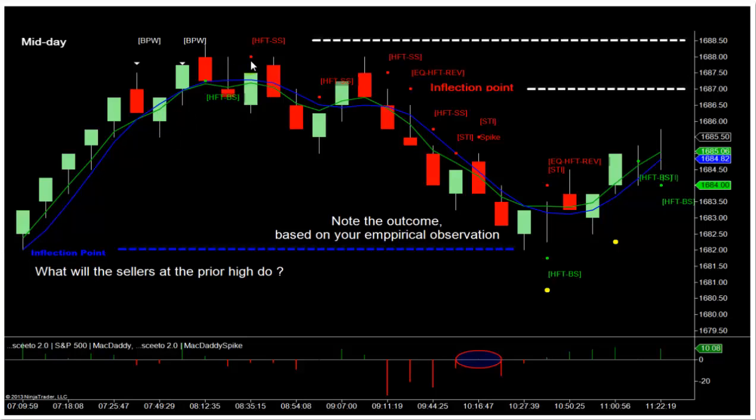Obviously they got offsides. As part of our Bayesian logic, we asked the question, what is the likely outcome when the market pulls back the first time? Are they going to jump right away on the sell wagon and keep selling? Or are they more likely to exit their positions, resulting in the market upticking at least back to the median point of the cluster and possibly retesting the high?